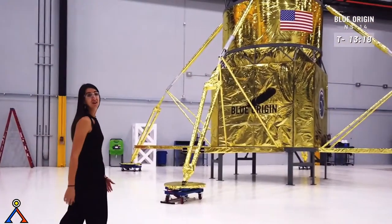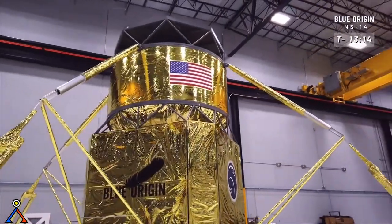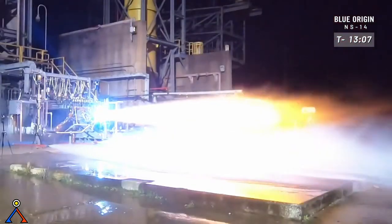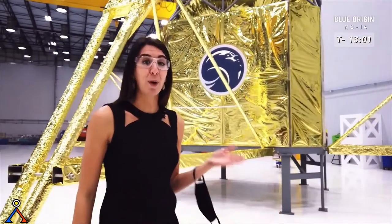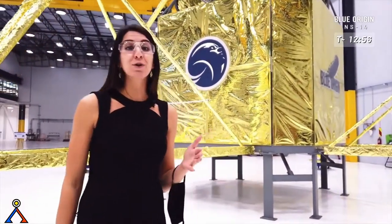Origin Huntsville, a full-scale mock-up of our lunar lander for the Human Landing System program. This lander is powered by the BE-7 engine, which is the newest engine in Blue Origin's propulsion family. NASA's program is named Artemis because Artemis was the twin sister of Apollo, and through the Artemis program, we are looking to land the first woman on the moon.